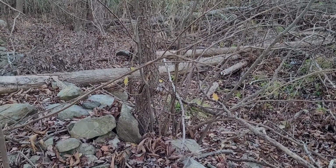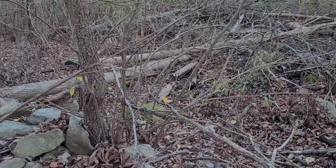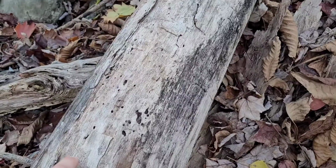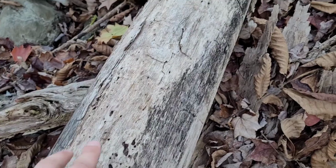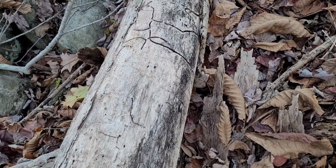Here's a quick little snapshot of what's in store for the future. It's quite sad, but this is just what's going to happen for most of the ash trees around here. Now, unfortunately, I'm not an expert on this, so I can't tell if the emerald ash borer was what killed these trees. There's plenty of reasons they would have fallen.